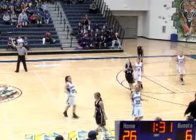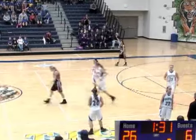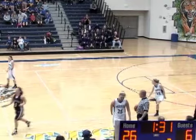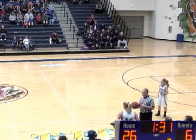Wilcox with it, and she can't handle it. It goes out of bounds. We're at a 20-point lead, 26-6, with a minute 31 left in the first half.